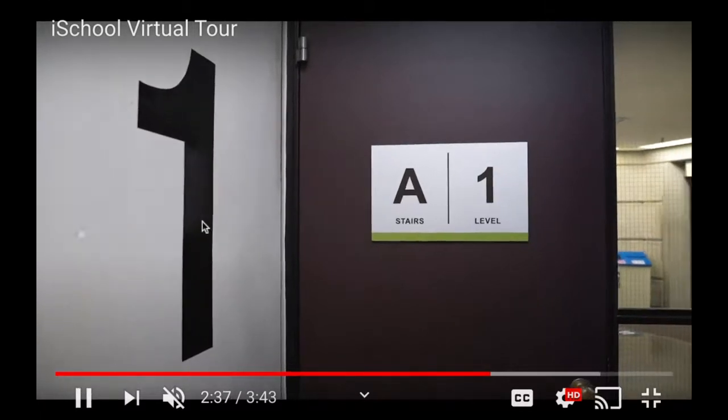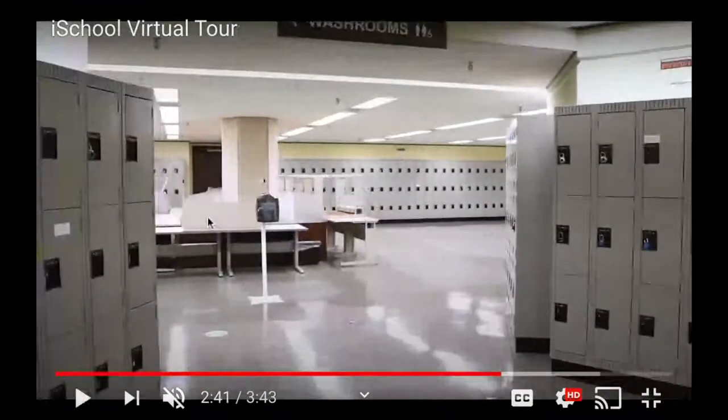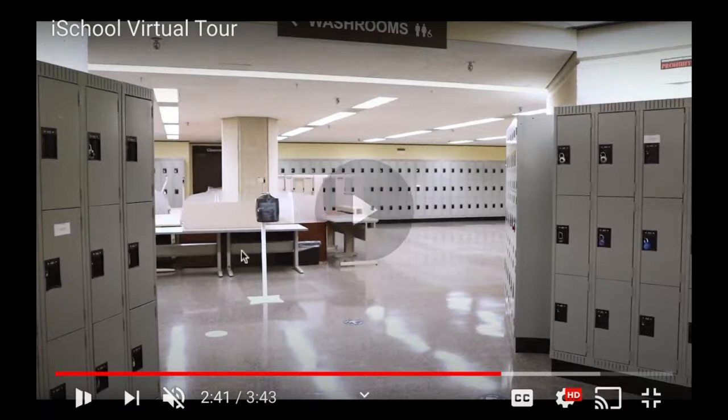So we're gonna make our way to the 1st floor. This 1st floor has lockers, so you can rent them throughout the semester so that, especially in the winter, you don't have to carry your coat around or wear your snow boots around. I know friends who have kept extra clothes, gym bags, and items for events in their locker as well. And the larger washrooms are also down here too.